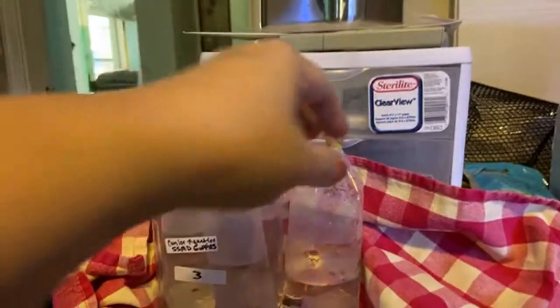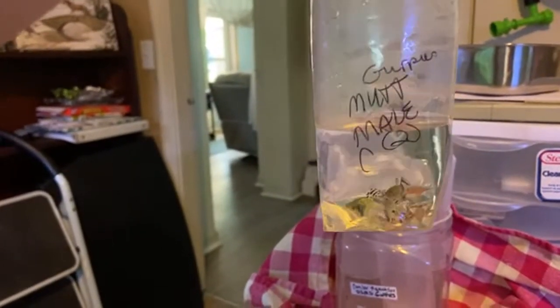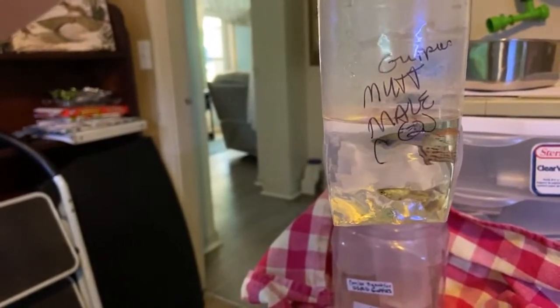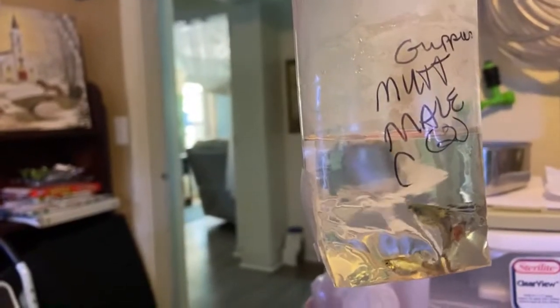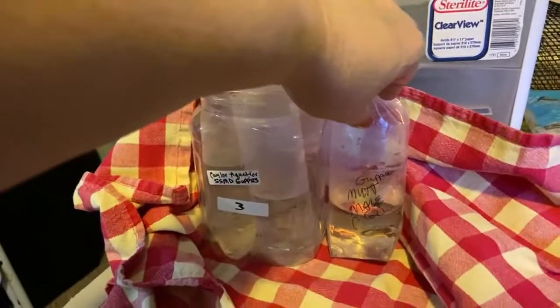And I've got 2 of my mud guppy males right here. I don't know if you can see them, but this is a young juvenile that's from the black and yellow strain, and then the male in the back is from my magenta blue-green strain, probably generation 15 or more. So I'm going to wrap them back up to keep them warm.